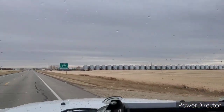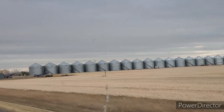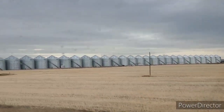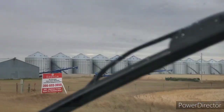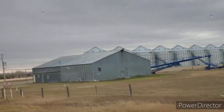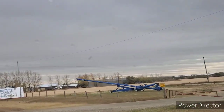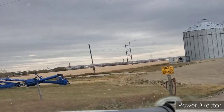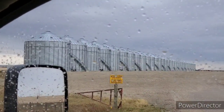Look at that one, guys. Those are some big bins. And there's a lot of them. That's a lot of bins out there. We're just going to pull over here because I need to phone the customer and get the lovely directions to his farm. But yeah, that's a lot of bins.